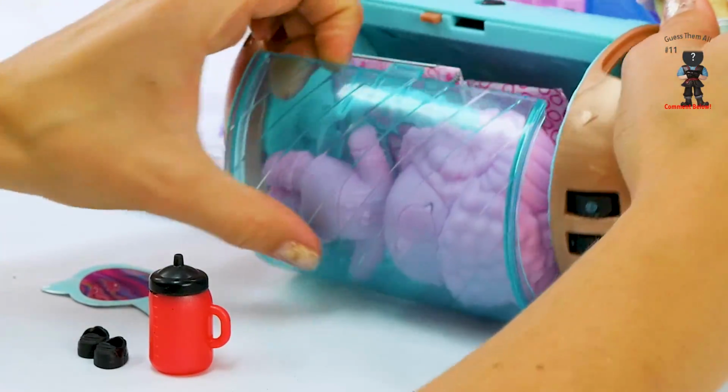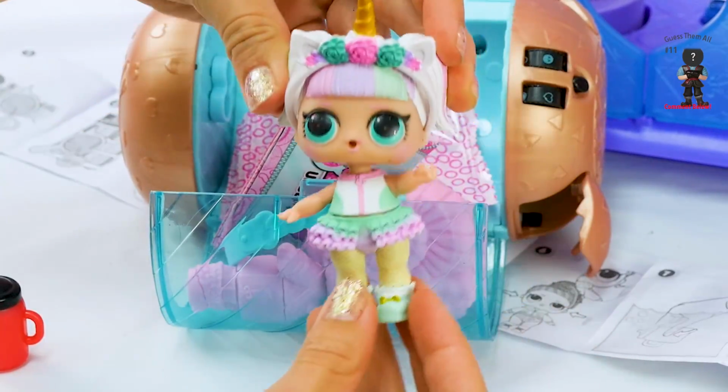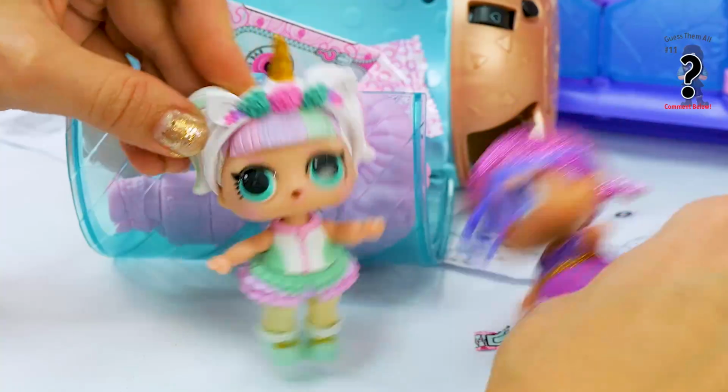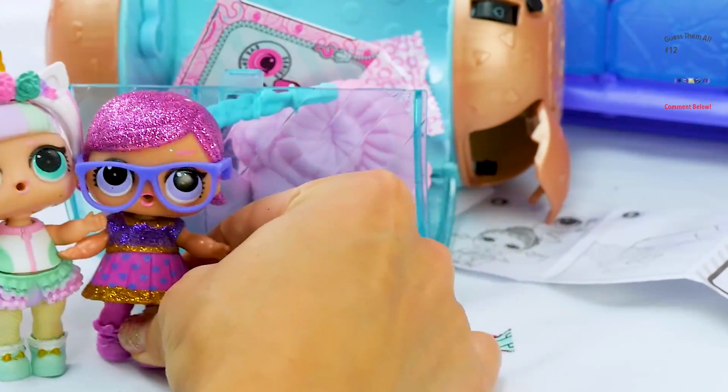Look, it opened. Who cracked the codes? It was Unicorn. Unicorn. Who cracked the codes? It was Unicorn. Unicorn, it was my turn now. My turn now. Let's do this.